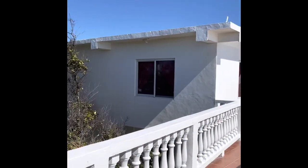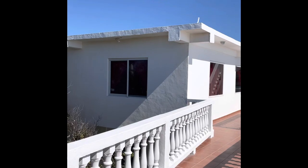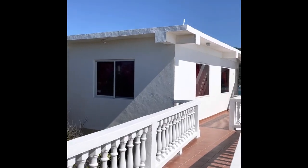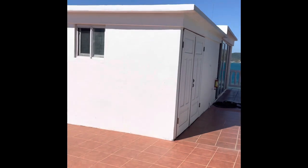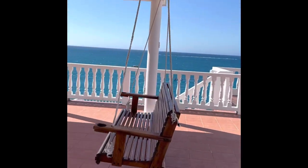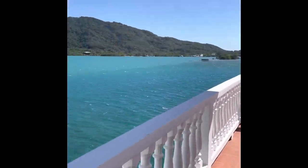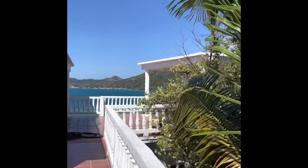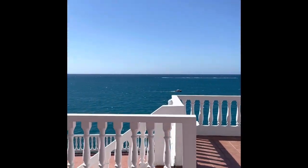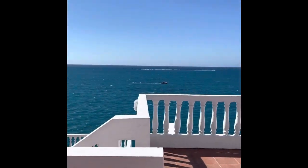I'm now up on the top floor, which houses the penthouse suite, which also has up here two or three patios with swings. Over here is the fitness center, more of the swings that I was just mentioning. And from up here, you have a 360 degree view of the water, the island, and just everything down here is just very nice looking.